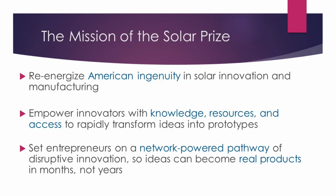So to explain what it is, the mission of the Solar Prize is to re-energize American ingenuity in solar innovation and manufacturing. It's to empower innovators with knowledge and resources and access to rapidly transform ideas into prototypes, set entrepreneurs on a network pathway of disruptive innovation so ideas can become real products in months, not years. So how Nation of Makers plays a role is that we're really helping with the network, the powered pathway, so that we can connect people who are competing in the prize to your makerspaces.